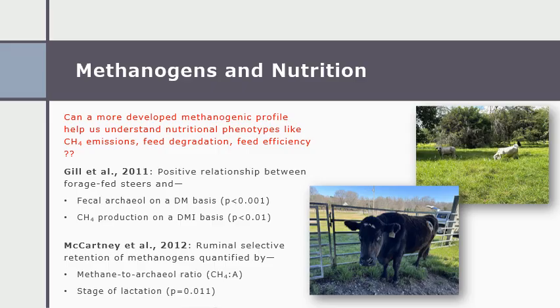Gill et al. in 2011 found a positive relationship between forage-fed steers and fecal archaeol, or the fecal matter of archaeal membrane, that dialkylglycerol ether that is so unique to Archaea. Additionally, there was a positive relationship, not as strong but still there, between forage-fed steers and methane production on a dry matter intake basis. So those are great stats. I mean, that's great to know that there is a correlation between eating more forage and this release of the fecal archaeal membrane content.